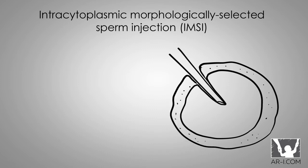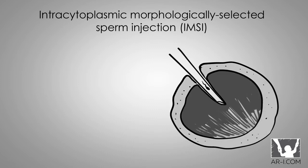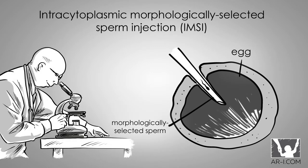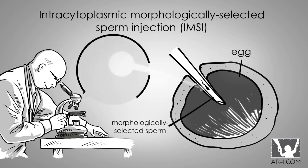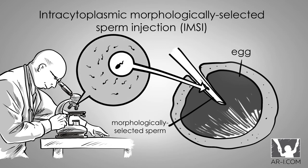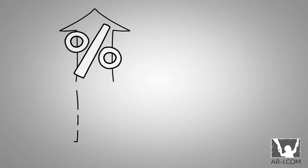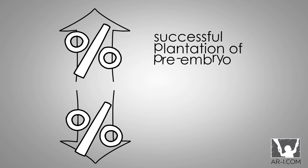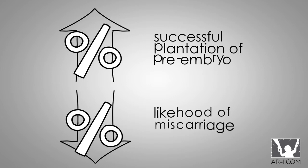Another IVF procedure, called IMSI, intracytoplasmic morphologically selected sperm injection, is a laboratory technique that involves inserting sperm into the egg that is morphologically selected. This is done using a microscope that is able to provide a much greater magnifying power in order to see the internal morphology of sperm and discard those with abnormalities. Being able to select sperm without morphological alterations is believed to increase the chances of successful implantation of the pre-embryo and decrease the likelihood of miscarriage.